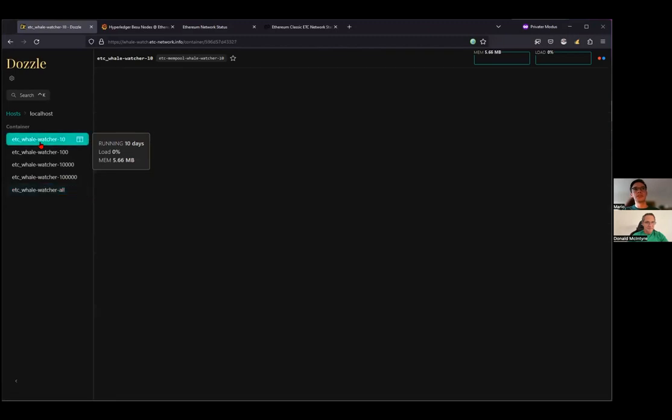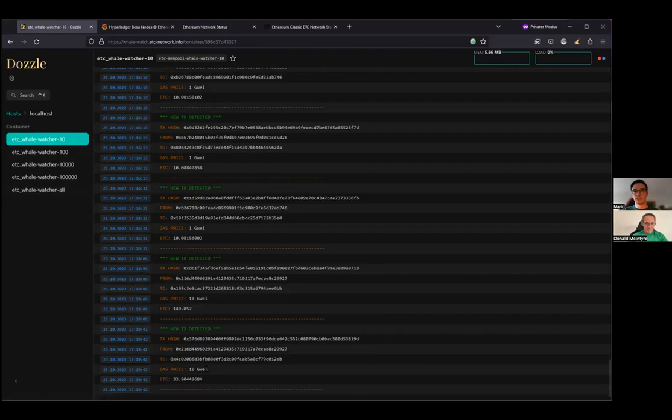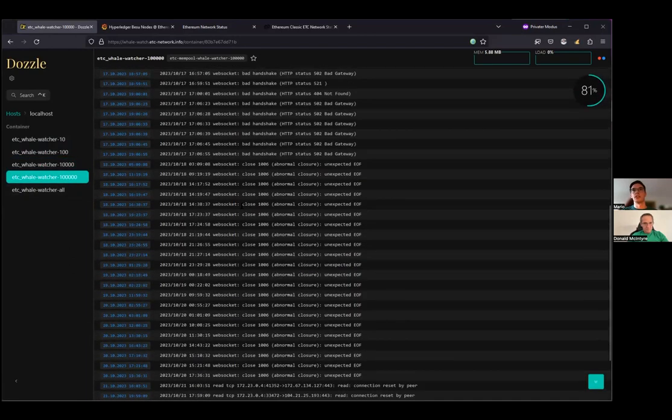For example, here you can see a new transaction with more than 10 ETC recorded. There was just a transaction now with 33 ETC, and you can step up the limit you want to set. For example, you can go to 100, then you can see all the transactions which were above 100 ETC. You can step up to 1,000 or even 10,000.